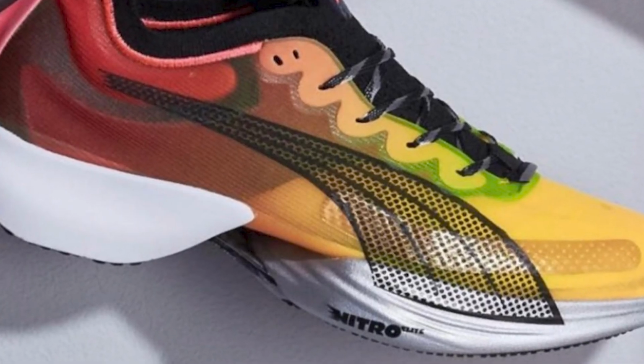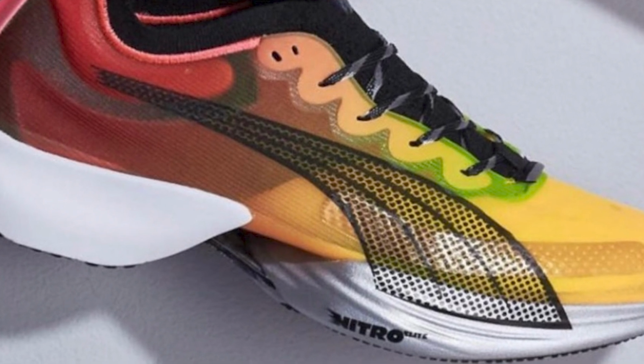I'm not a fan of the colorways. 2 colorways were presented, the flashy yellow one and the more orangey one. I don't really like them. The shoe doesn't look super good, at least for me, but it's maybe one of the most exciting releases next year. So looking forward to test it here on the channel.